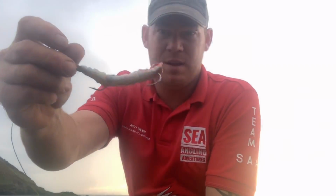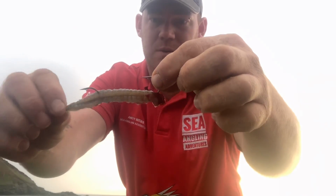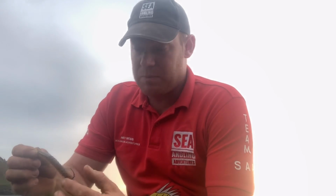Well, folks, that's what I've got on here now. It's one medium-sized sand eel. These are actually knockout baits from Southwest Sea Baits in Plymouth, and they're a fantastic bait. As you can see there, the blood coming out of that eel is phenomenal, and I've already had some good results with them this year.